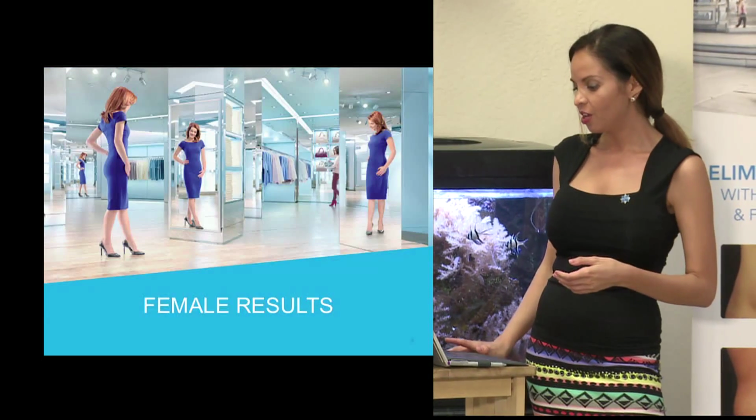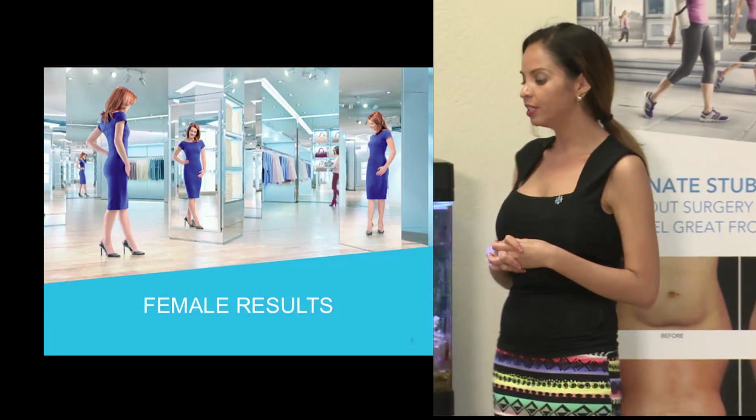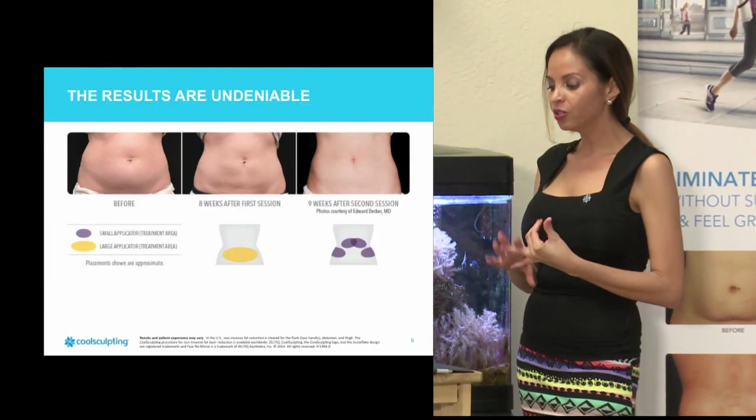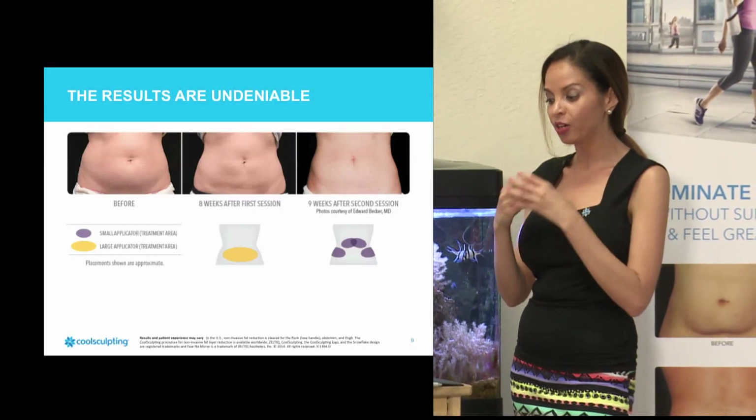Female results. So this is what we talk about with treatment to transformation. This is a really good example of most people to present. So you're going to hear me talk about small applicators and large applicators. The large applicator is a gold, the small applicator is a purple.